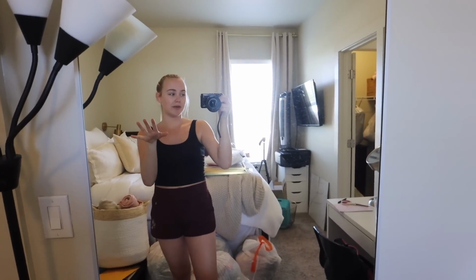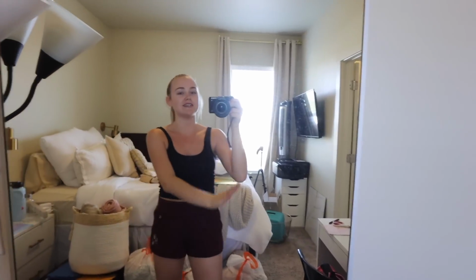I keep talking about it, but I live on the third floor of my apartment. There's no elevator. So I just brought the stuff down to my living room and then we're going to bring it to my parents' house. I know it doesn't sound like it, but trust me, it will make it a lot easier to have all the stuff in their garage and just load it in the U-Haul instead of bringing everything down three flights of stairs all at once. It'll just make it go by faster.